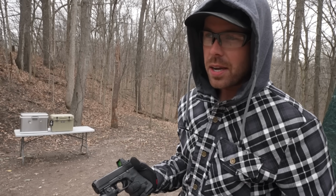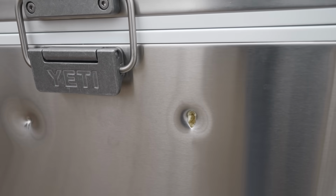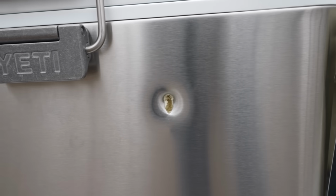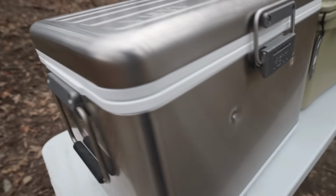Well, I didn't see any dirt kick up, but there is no way it stopped a 9mm. And there's our hole from the 9mm. I hope you guys can see that as well as I can. That yellow insulation looks crazy in there. Pretty cool. Let's go around to the back.